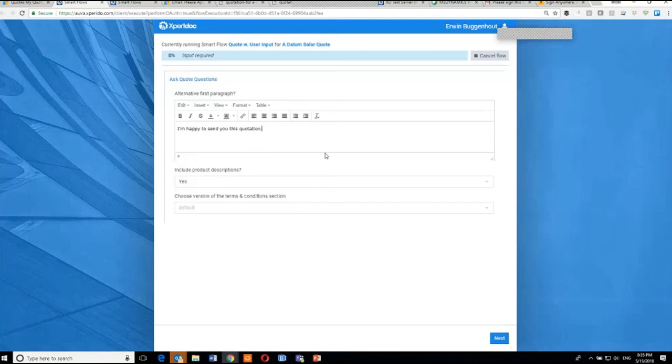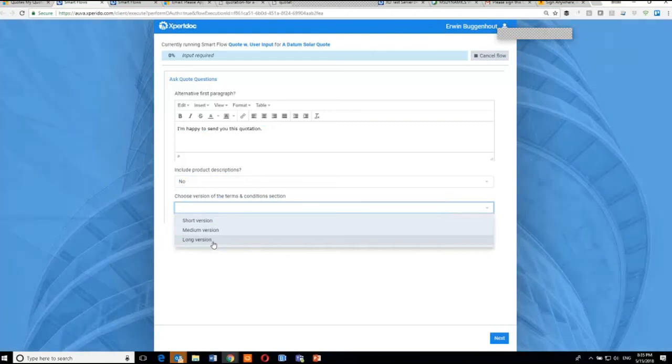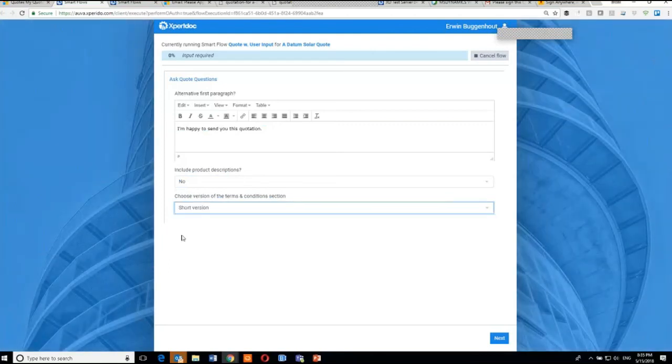There you go. And then include product descriptions. Those were the product descriptions I talked about earlier, the ones that were grouped with the pictures and everything. You can say, you know what, forget about those. Don't want to see them this time. And the terms and conditions section has a short variant, a medium version, and a long version. So let's cut the red tape and go for the short version straight away. Okay, let's hit next.